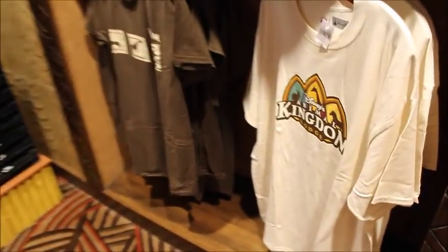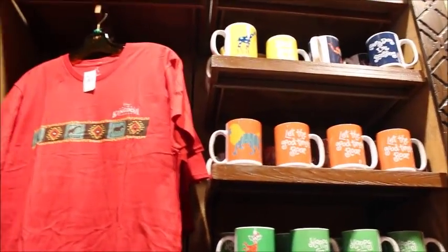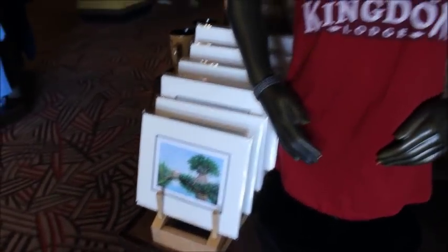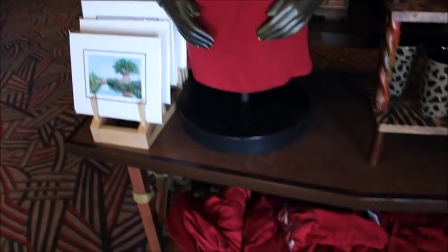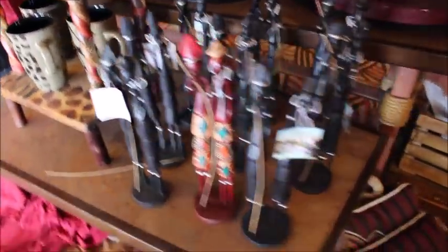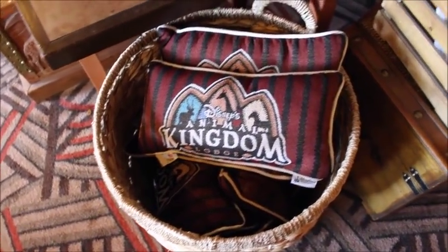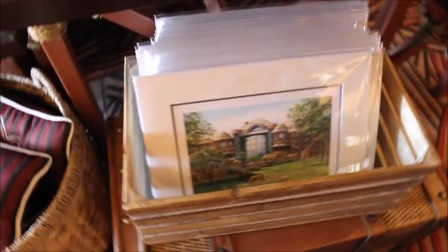Jurassic Jam. Just more Animal Kingdom Lodge emblems. Let the good times roar. That's so cute. Here's a whole display for Animal Kingdom Lodge. Some really nice drinkware, some statues. I love that pillow. If you're wanting to bring a bit of the decor into your home, you can do that through pictures. That pillow is really cool.